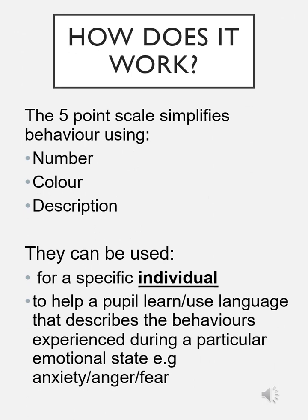Put simply, the 5-point scale simplifies behaviour using number, colour and description. They can be used for a specific individual. It also can be used to help put language around the behaviours experienced in a particular state such as anxiety, anger or fear.